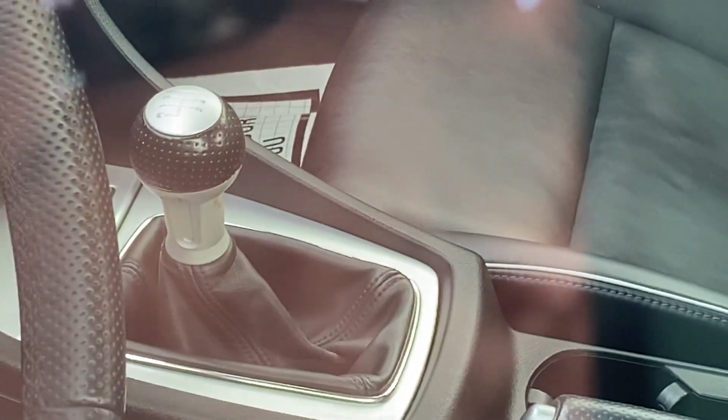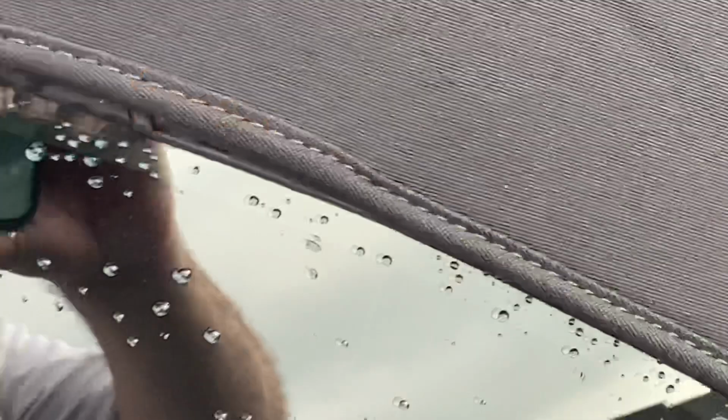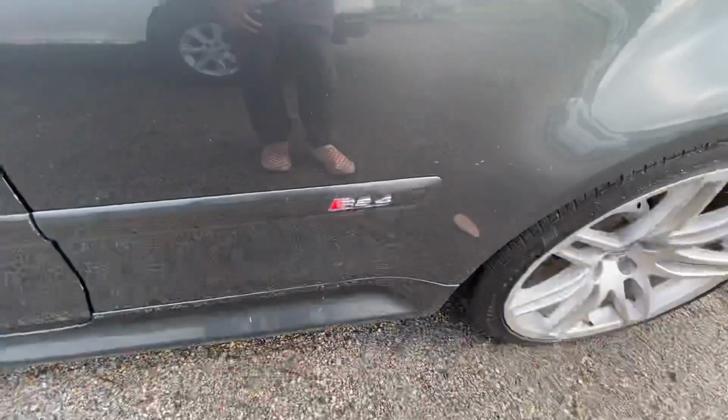Very nice looking shift lever there. You have this nice piping on the seats. Navigation stereo. Top looks to be in excellent condition too. RS4 down here on the bottom, along with your body kit.